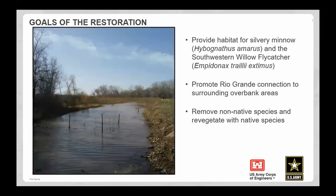What we're focused on in terms of these restoration features is, of course, what we've been talking about for the last 2 days now, which is habitat for specifically the silvery minnow and the Southwest willow flycatcher. Some secondary goals of these features are to promote overbanking into the surrounding bosque and removing some of these non-native species. And specifically, we've revegetated these sites with native species such as willows and things like that.